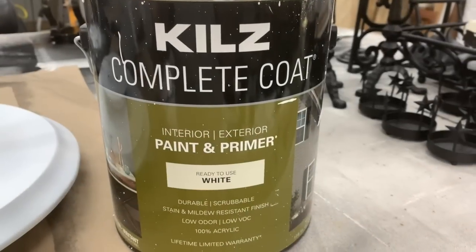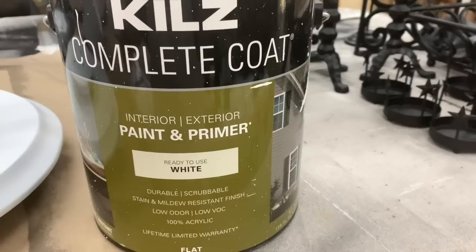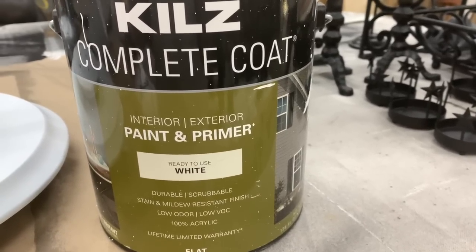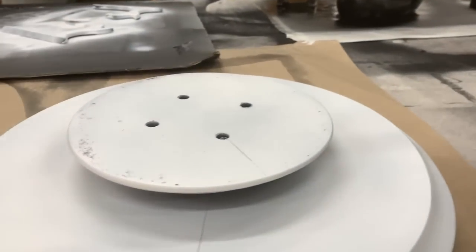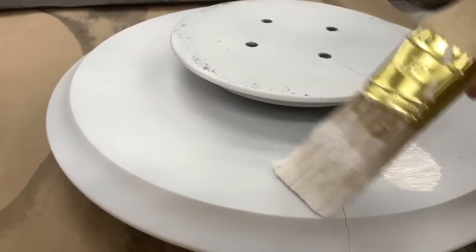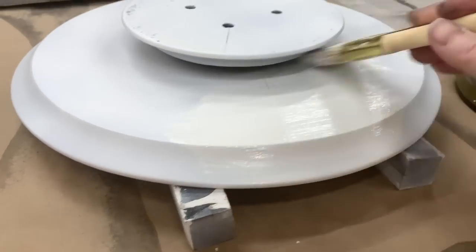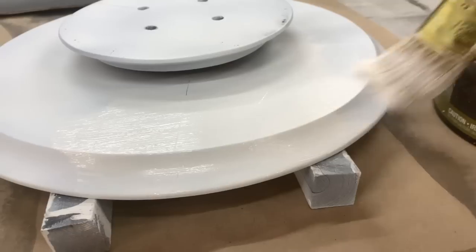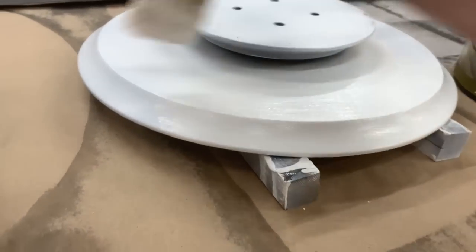And then I do have some items that I am going to be painting over the black, and I absolutely love this Kills paint and primer, and they're flat white. Same thing like the black, you just go to Walmart, pick it off the shelf. It's $20 a gallon. You cannot beat that. The spray paint is just a nice base, nice adhering when I want a smooth finish, but I really like my Kills white. There's a difference in white paint.